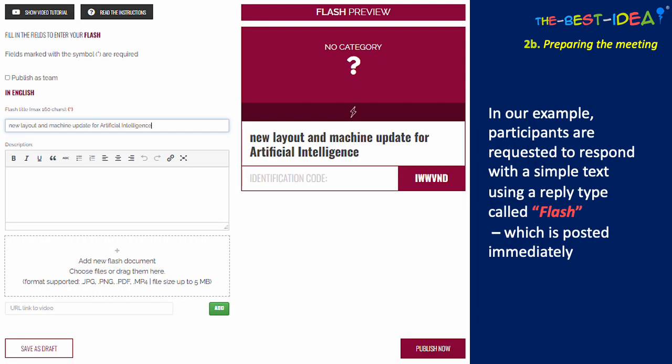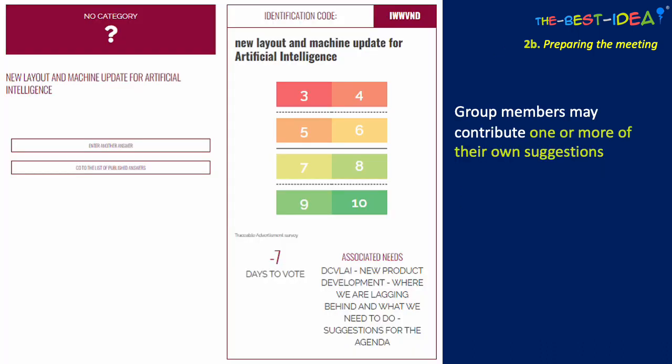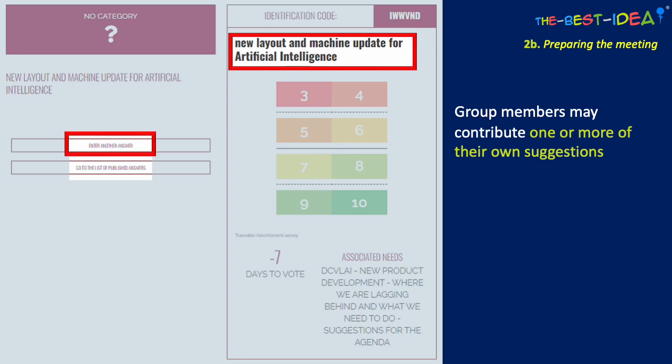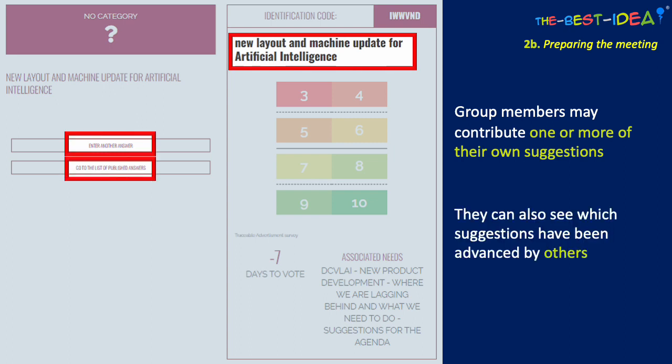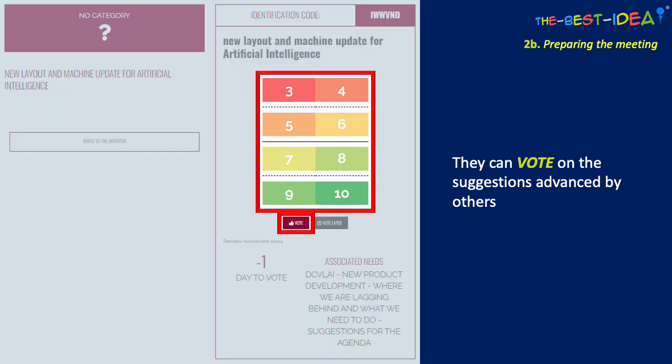In our example, participants are requested to respond with a simple text, using a reply type called Flash, which is posted immediately. Group members may contribute one or more of their own suggestions. They can also see which suggestions have been advanced by others. Here they can see the suggestions that have been posted so far, and to which they are invited to respond and vote. They can vote on the suggestions advanced by others.